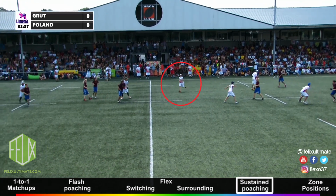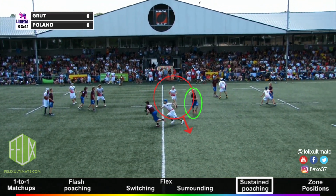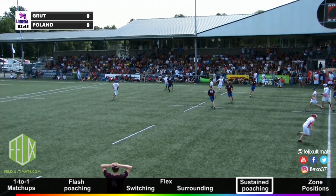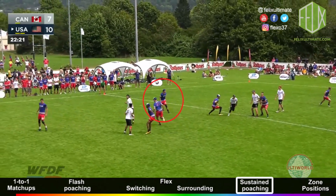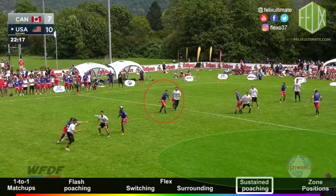Either an offense continues to create options in the poached area by running through the space and drawing the poached player out of position, leaving the space free for a cut. Alternatively, the offense can look to use other areas of the field to work the disc up to the end zone.